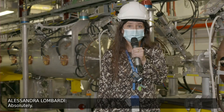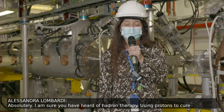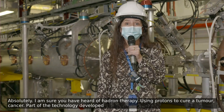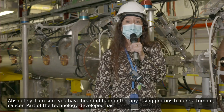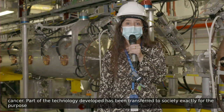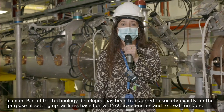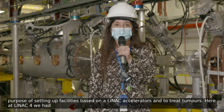tumor, to cure cancer. Part of the technology developed for LINAC-4 has been transferred to society exactly for the purpose of setting up facilities based on LINAC accelerator to treat tumors. And here at the very LINAC-4, we had some small experiment to validate some of the choices of this facility.